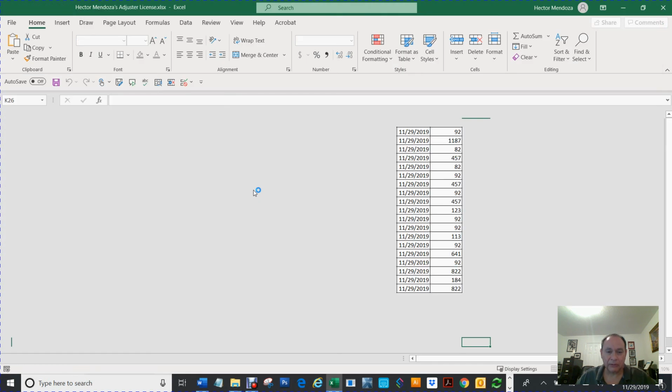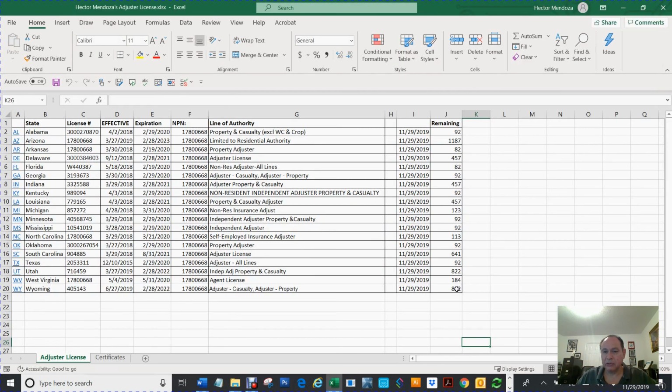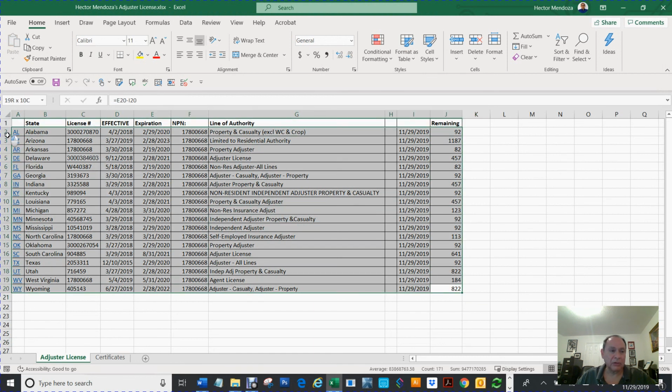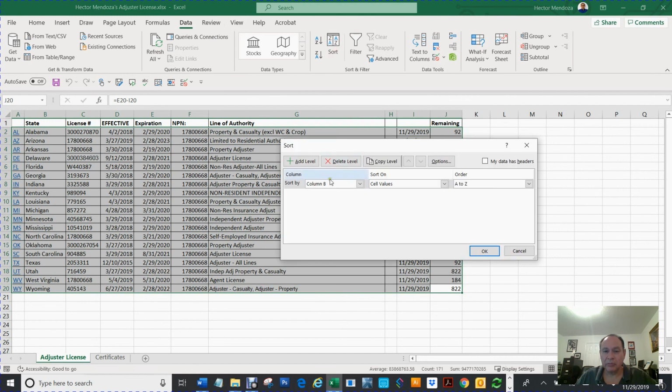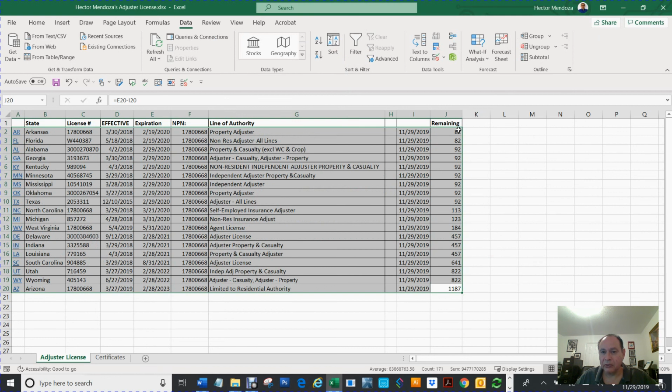On that Excel file, you see how these things are not in chronological order. All I got to do is click here, go to data, sort by, I think that's J, hit OK. Now I know that in 82 days, these two licenses are going to expire. Those are going to expire in 92 days, and so on.